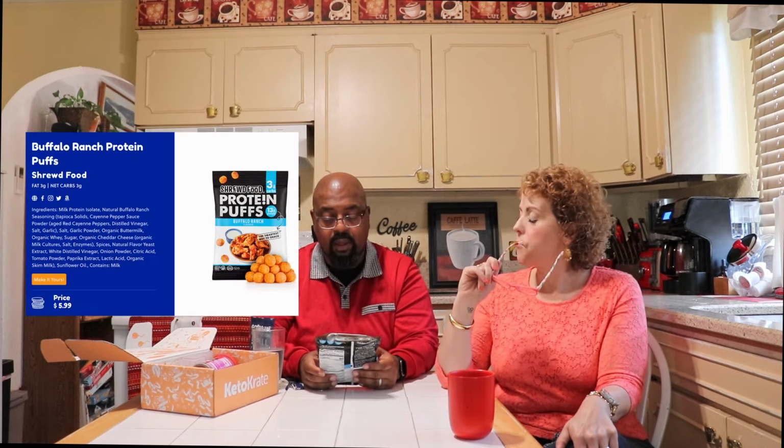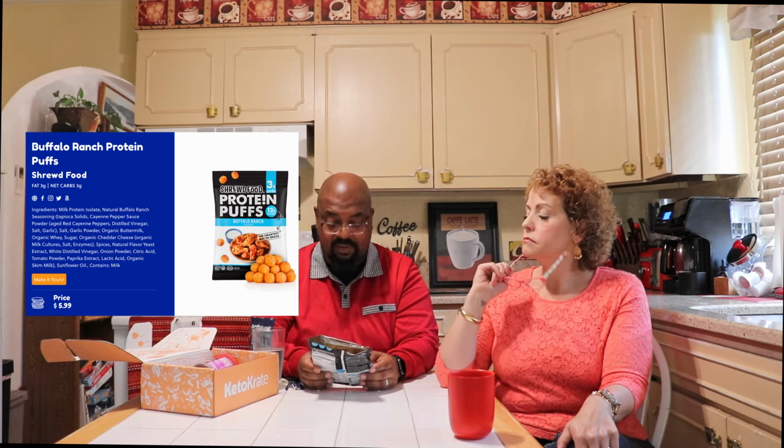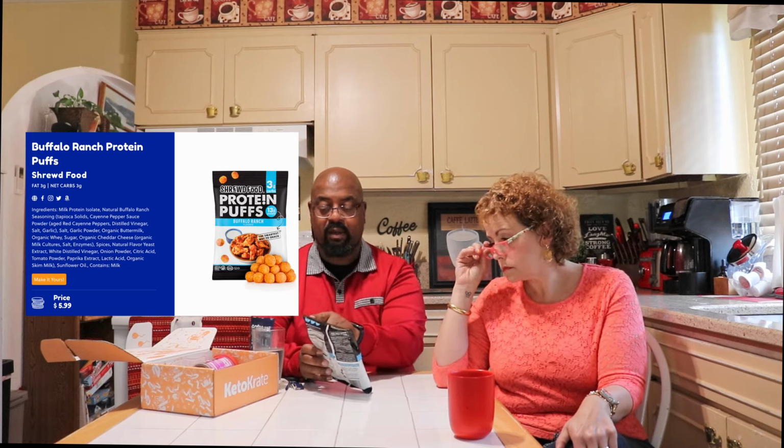So this is from the folks at Shrewd Food. These are protein puffs, Buffalo Ranch flavored. Okay, it's got all this stuff on the front. Yep, it's got 3 grams of carbs per serving, so the total carbs is 3. So it's 3 and 3.